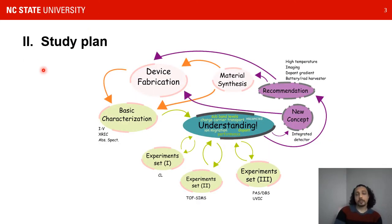Over the course of my PhD study, I investigated gallium oxide as an X-ray detector material, and I studied its properties, its optoelectronic properties, its point defects through a number of material experiments. In this presentation, I will only be talking about its basic characterization as an X-ray detector material.